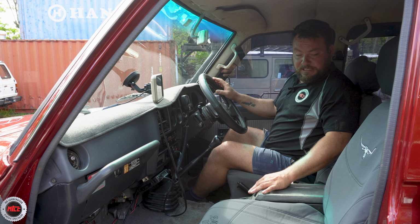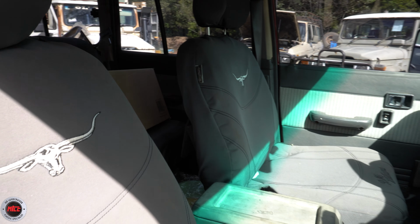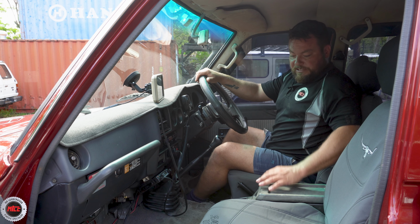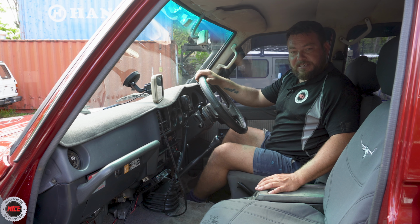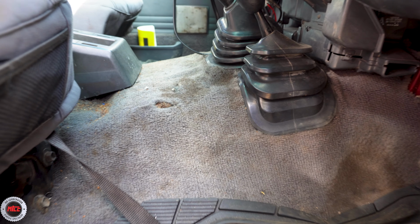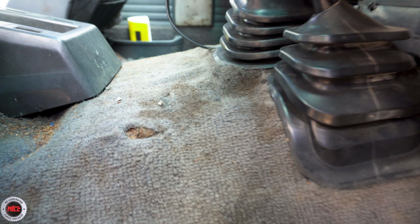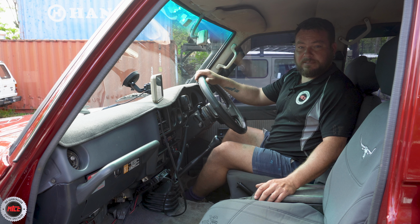Center console on this one, and we've got some RM Williams seat covers right throughout this thing, so you can't really get a gauge of what the seats look like under here. Now Mark's on about booking it in next time with Mr. Landcruiser. His carpets are a bit seedy. They've obviously had some dairy products spilt on there at some point because she kicks up a bit of a stink sometimes.